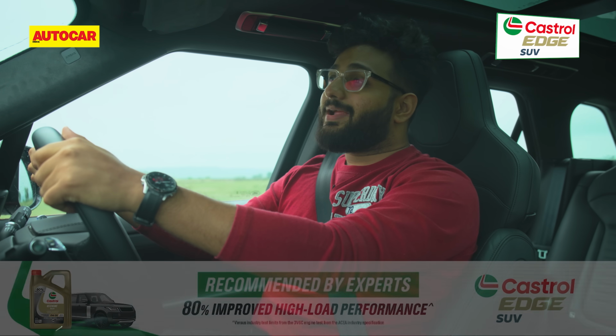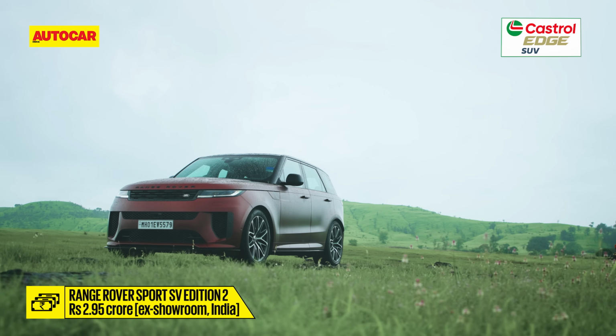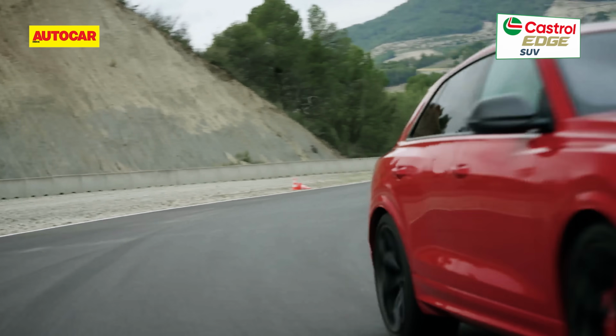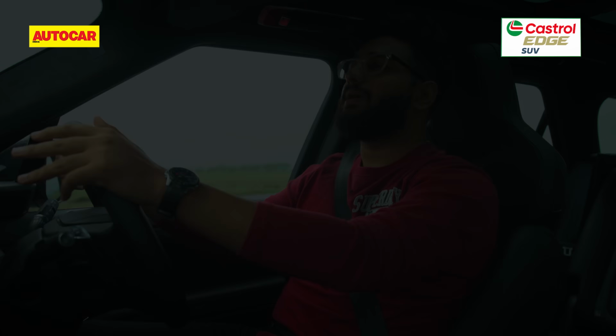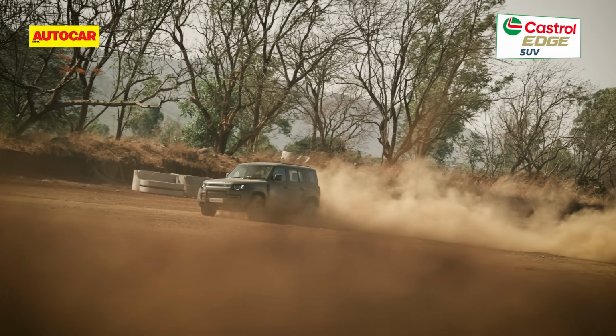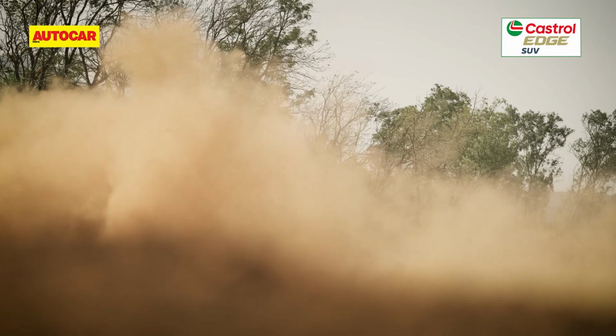So what's the verdict? Well, at 2.95 crore rupees, it definitely is a lot of money. It definitely has a lot of rivals as well. You've got the Aston Martin DBX, you've got the Audi RSQ8, you've got the Porsche Cayenne Turbo, there is the Lamborghini Urus. I mean, there are a lot. And the biggest one in its own stable, the Defender Octa. Same engine, same sort of suspension, and a lot more character. So this definitely has to fight.